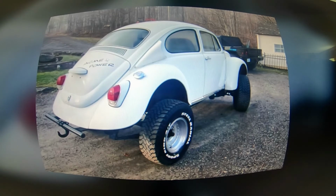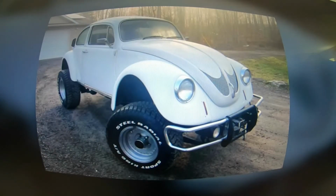I think I'm gonna give this guy a 10 out of 10 for sure on this thing. I'll give the ad a 10 out of 10 too. Looks pretty decent. It's pretty cool how he did the vent there for the engine and rad and stuff. It's got a winch up front there. It's a pretty neat little rig. I wouldn't be ashamed to drive this thing, that's for sure.